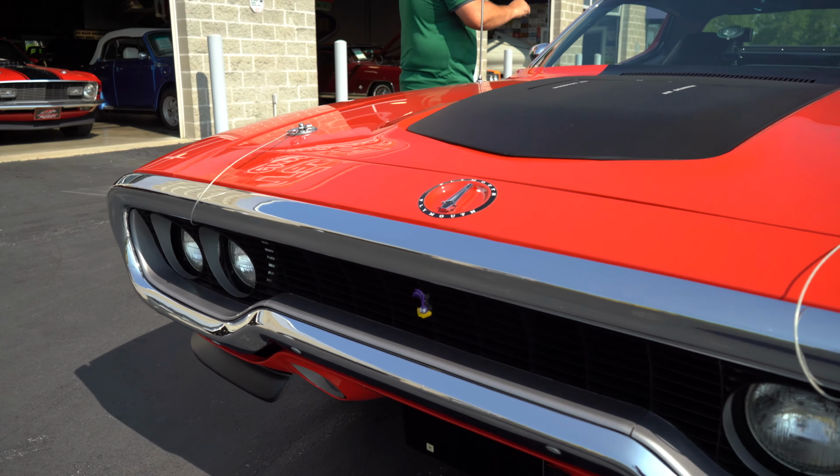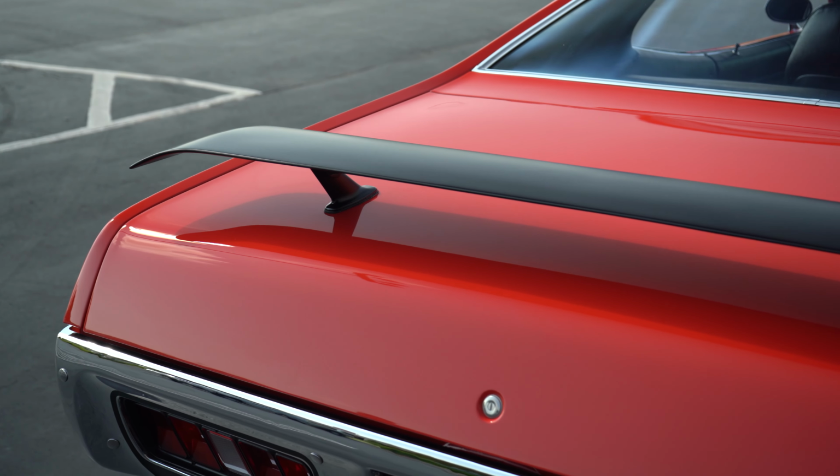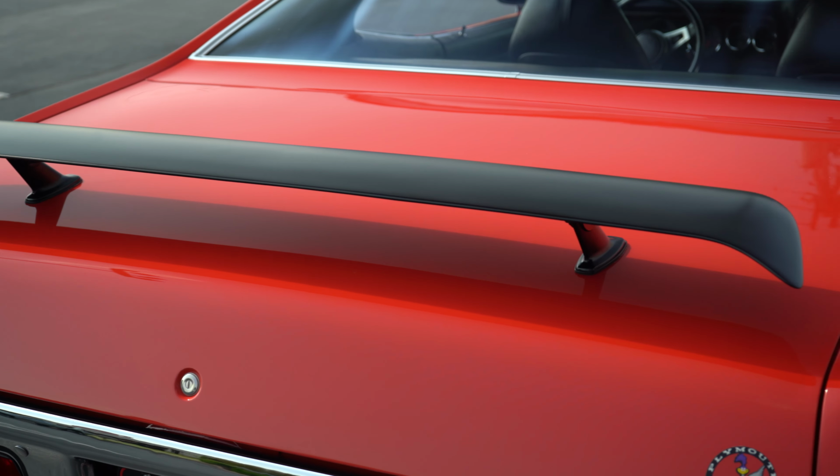Interior is just like any other Plymouth, amazing. I'm always blown away by these things. They look so good on the inside. Big doors, big wang. I know how much you love wangs. I do love a big wang in the car. Yes, you do. Even a keychain. Oh, look at that. It's got a little guy too. Yeah, a keychain with a little Roadrunner.